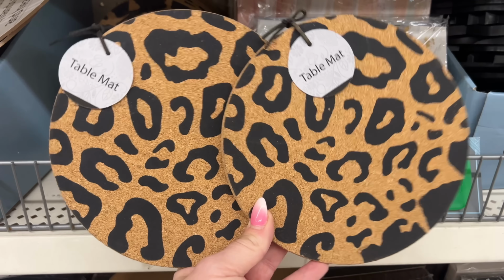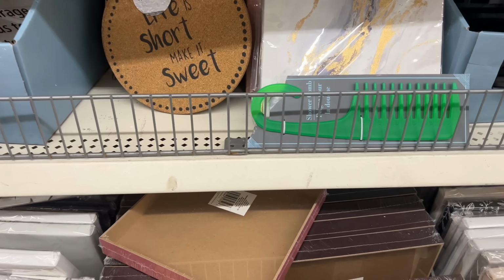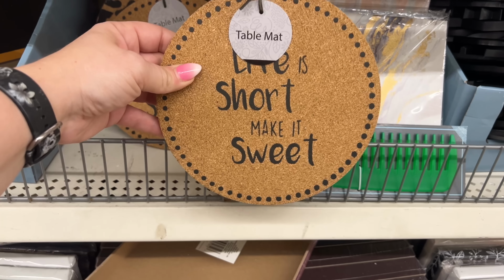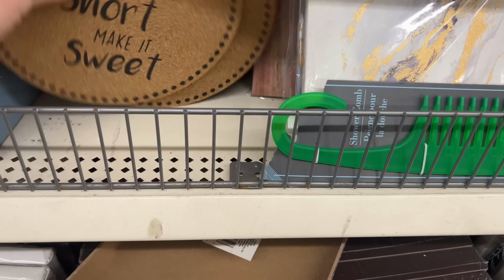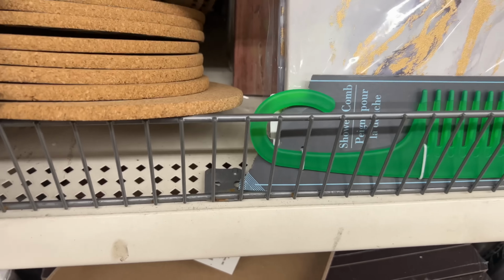And then they have some more teaching decor here. Teachers encourage minds to think, hands to create, and hearts to love. And then this one says teaching is a work of art. So they have those. Oh, look at this. I didn't even see this. Life is short, make it sweet. Oh, I want one of each now. Are there more? Lord, how cute are these? Wow, these are adorable.